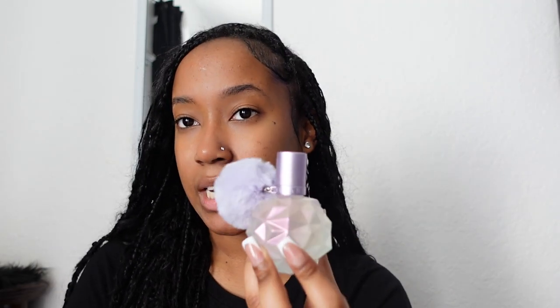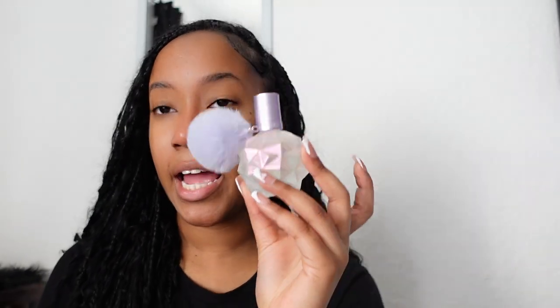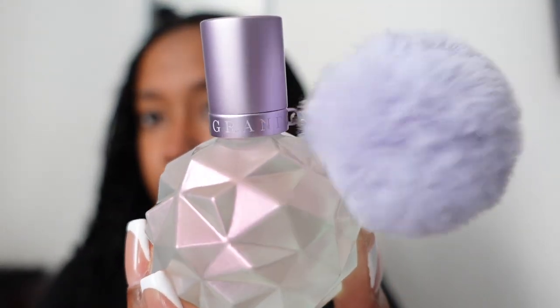So the first perfume that I'm going to show y'all today is one that I recently just got. It is an Ariana Grande perfume. I'm not sure what the exact name is. Let me check. Okay, so the name of this perfume by Ariana Grande is called Moonlight, and I recently got this one for Christmas. My mom bought it for me. This is how the bottle looks. This little puffball, it's super cute and it smells really good.